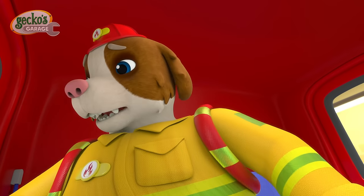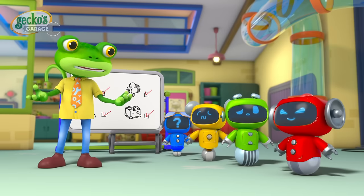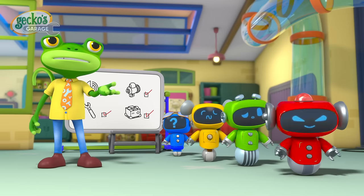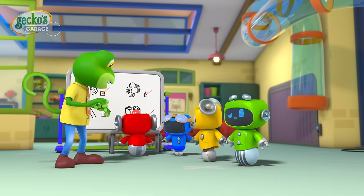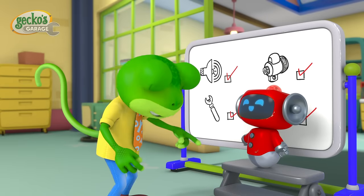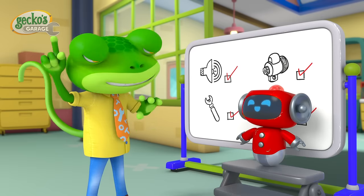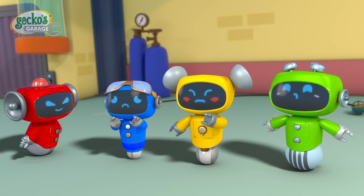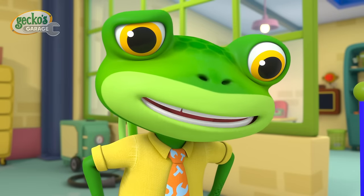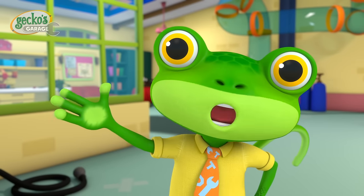Oh, no. Fiona's engine won't start. Oh, it's not working. Mex, can you hear that clicking sound? Exactly, Mex. The sound means Fiona needs a new starter motor. But you know how to do this fix. Don't worry, Mex. I'll be right here if you need me. You can do it. What tool do we need?